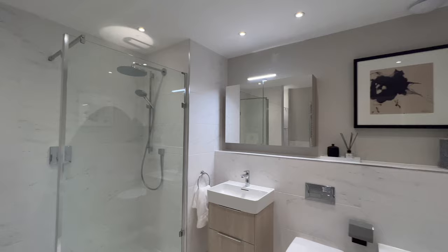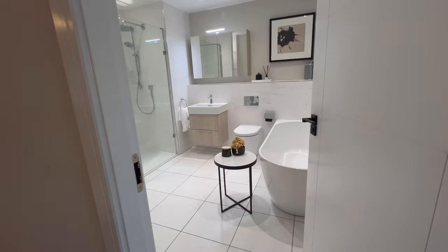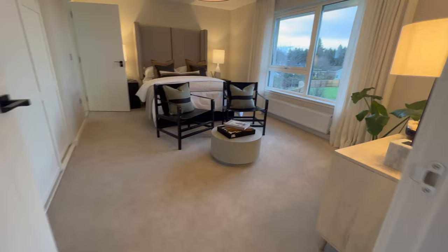The shower is quite big. You can fit plenty of people in there. Not that you're going to take showers with others. But yeah, so let's go into the first bedroom.